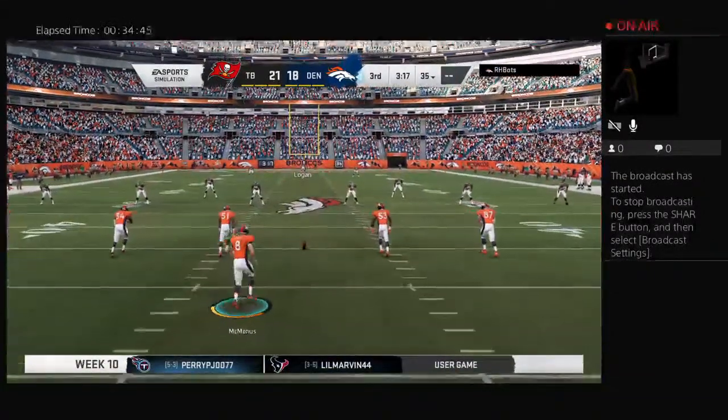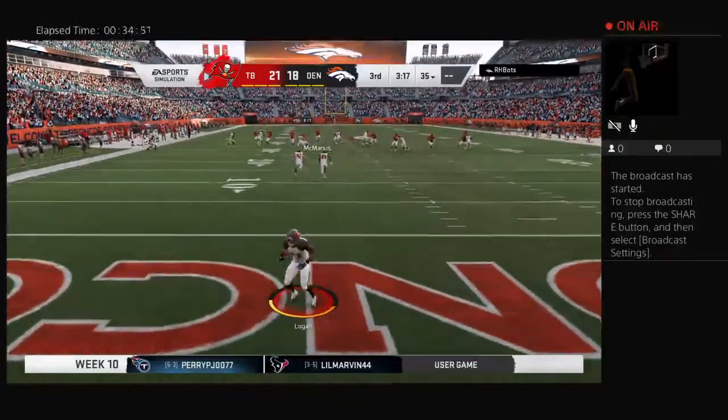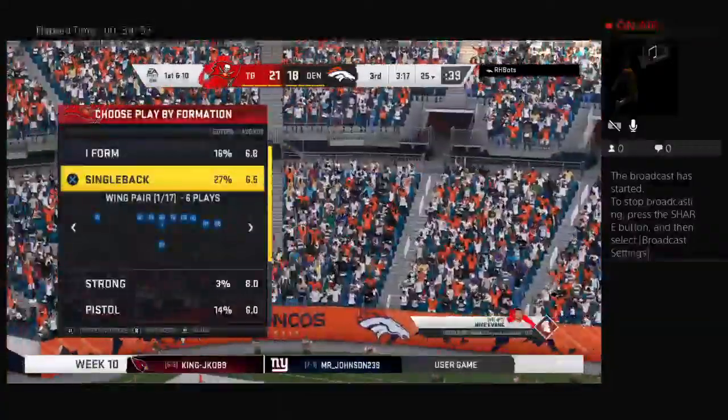After the touchdown, here's McManus now to kick it away. That'll be taken in the end zone. And no run back here. This will be a touchback, and it comes out to the 25-yard line.